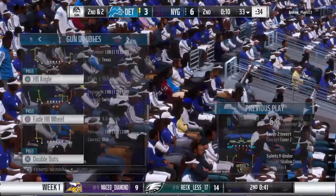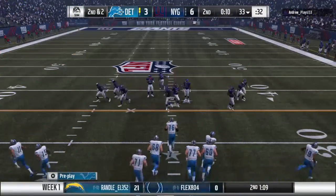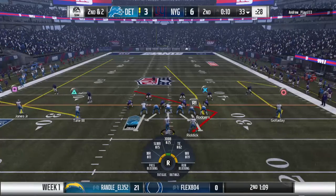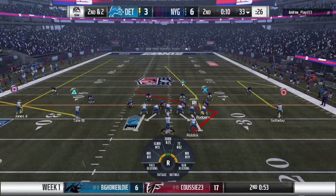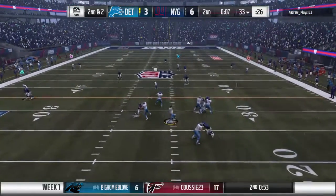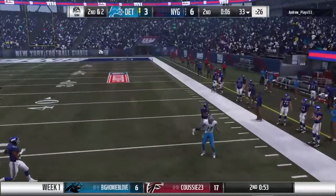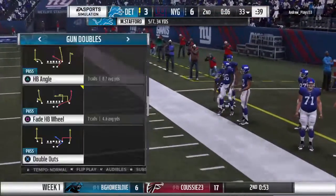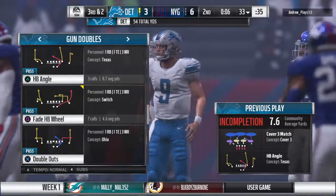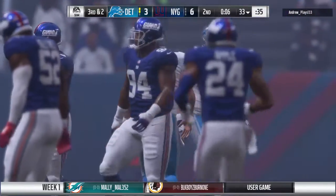Here's a 2nd and 2 now from the 33. To throw on second down is Stafford. And that'll be incomplete with just 6 seconds left on the clock. Kenny Golladay, the intended receiver, and it's 3rd and short.